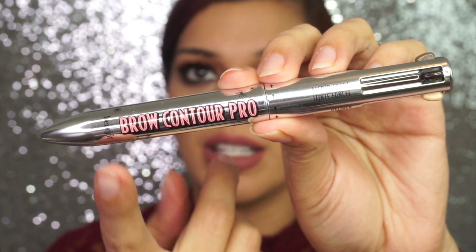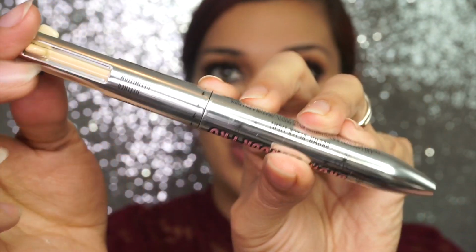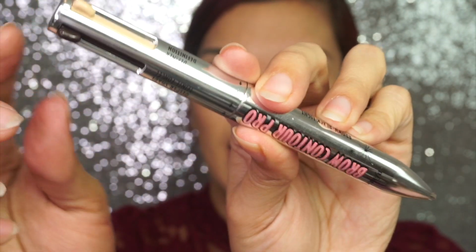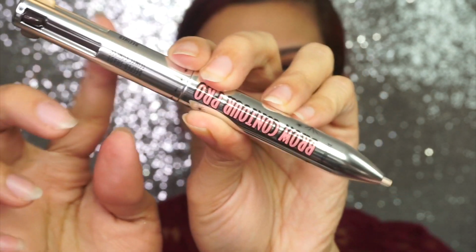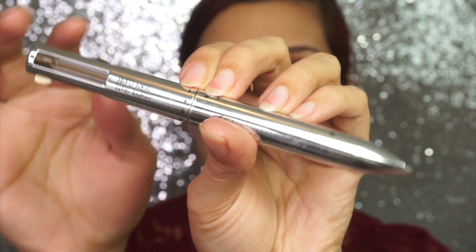The product looks like this, it says Brow Contour Pro. And as you can see, when you go like this, it feels like those old school pens. If you're holding it, you'd be like, oh yeah, I'm holding one of those. I don't know if they're old school or what they are, but I feel like these pens were around a lot back in the day, and they had all the different colors. And so what you basically do is you just click, and then unclick, click, and so forth, depending on what you're trying to do.